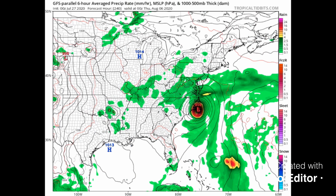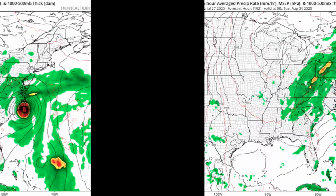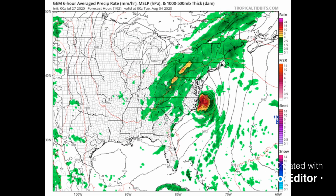This is the GFS parallel model, which is a better model than what the GFS is. It shows a strong category 3 going all the way up against the Outer Banks, then turning. So it'd be dangerously close to the Outer Banks if that would happen, and obviously a major hurricane, or first major hurricane, if that is the case. This here is the Canadian model. It does a similar thing to what the parallel model does, maybe slightly a little bit further out to sea, less impact, smaller storm, probably more like a category 1, but nevertheless a similar scenario.